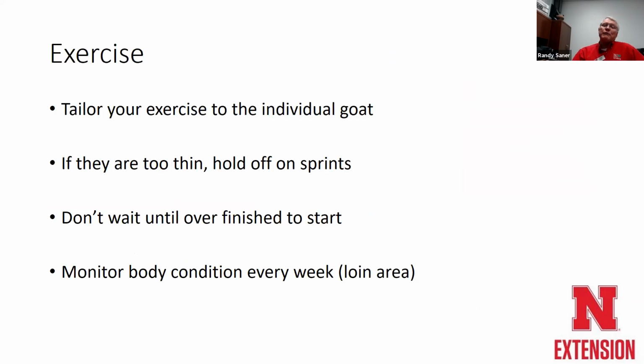Exercise is, I think, really important. We used to exercise ours sometimes twice a day, sometimes once a day, depending on what we had going on. But twice a day is better. Usually in the morning, at night, the goats loved it. They were ready to run. We walked down the county road.